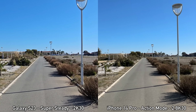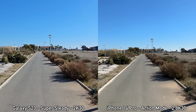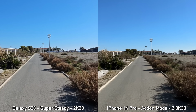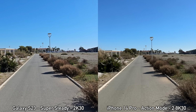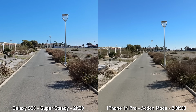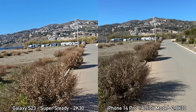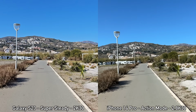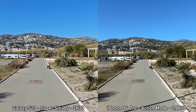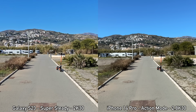The maximum recording resolution for this mode is 2K at 60 frames per second versus action mode on the iPhone 14 Pro. The maximum recording resolution on the iPhone is 2.8K. So let's go running. We'll turn around and we'll go this way. And we'll walk nice and slow. So yeah, that's how the video stabilization would work for this video mode.